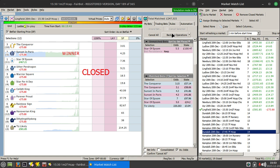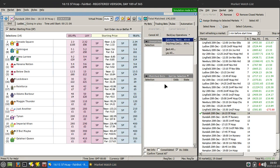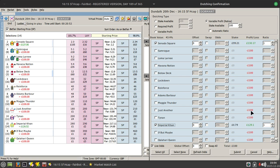But other things that you might want to consider, if I just switch to this Dundalk race so I've got something to look at. I also wanted to investigate some of the other settings that are available to us within the Dutching tool. So instead of simply choosing a couple of runners to Dutch, if I go to, let's say, this horse as your favoured horse, as the odds increase on your favoured horse, obviously the stake on your long shot will increase as well.